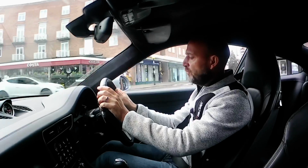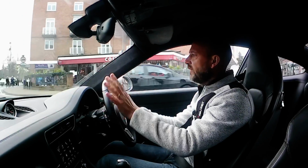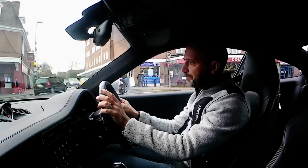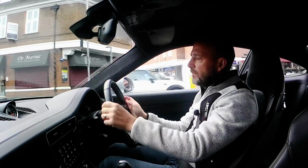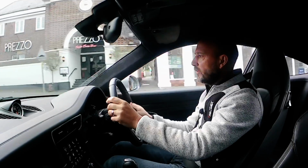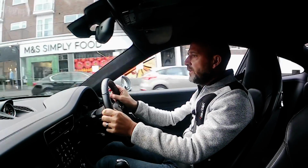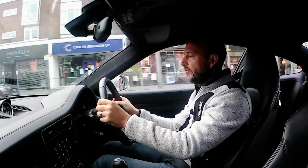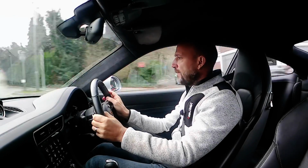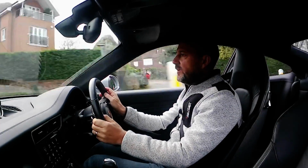As with many Porsches, the pedals are set slightly to the left, so you feel like you're pointing a little bit inwards. But it's really comfortable. It's a great tourer. We're not going to get a chance to do a lot of the touring, but it is a great tourer as well. Fabulous little car to drive around.